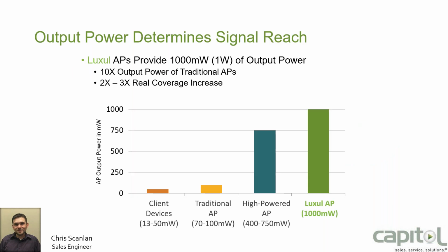Now, we carry a couple of different options for networking equipment. With this PowerPoint, I talk a lot about Luxul just because that's one of our major partners. It's not the only one that we carry, but they do a great job at presentations and getting them out there. So I'm going to use that when I talk about the Luxul APs. Now, again, if you guys are using Ingenious, Ingenious has 1 watt outdoor access points or indoor APs. So you can take it with a grain of salt.